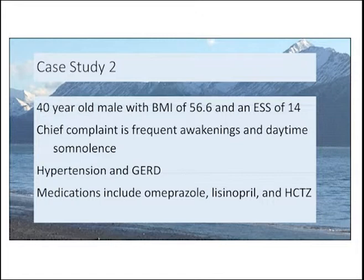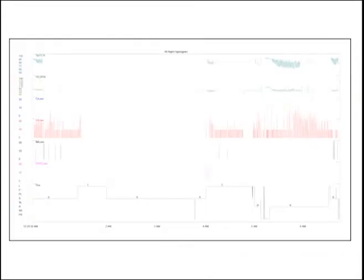So we do that, and this is what we get. Now this is a trashed study. First of all, the oximeter is intermittent at best throughout most of the night, right? The effort belts have disappeared. The nasal cannula has disappeared. The thermistor has disappeared. What do you want to do with this guy?